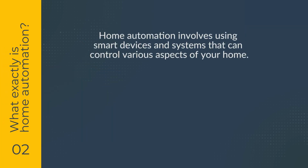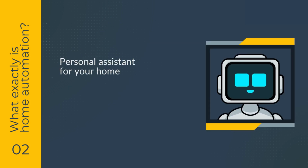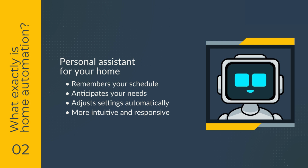Home automation involves using smart devices and systems that can control various aspects of your home, such as lighting, heating, security, and entertainment, based on your desires without any interaction from you. This technology can make your home more efficient, safer, and more comfortable, but it can also seem daunting to those new to it. Think of home automation as a personal assistant for your home. Just like a personal assistant remembers your schedule and anticipates your needs, home automation does the same for your house. It can remember your habits and adjust settings automatically, making your home more intuitive and responsive to your lifestyle.